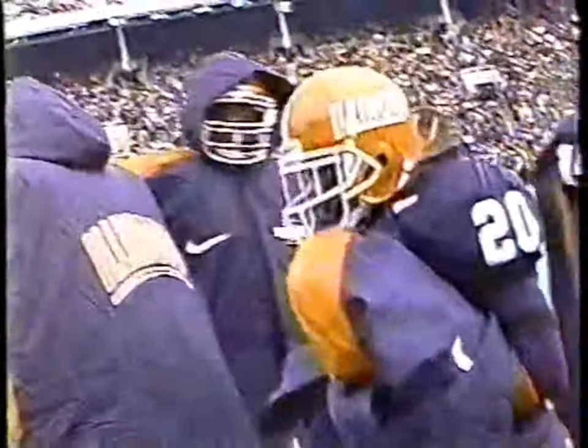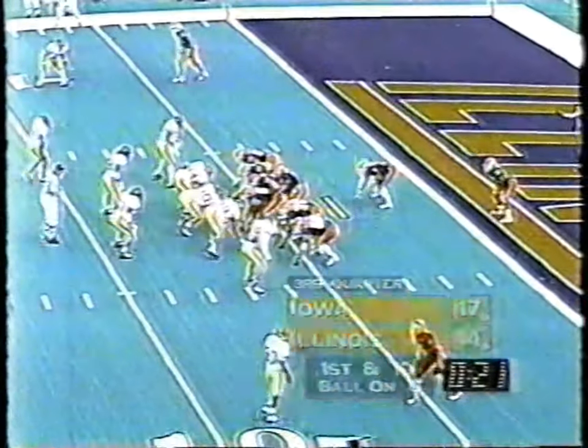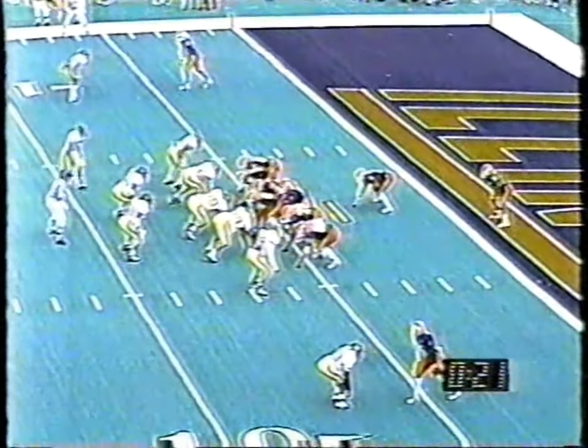There's Trevor Stargill. His 3rd interception of the year. Illinois came in with only 6 interceptions on the year. A big one right there. Illinois starts at its 6-yard line, trailing by 3, late going, final minute.